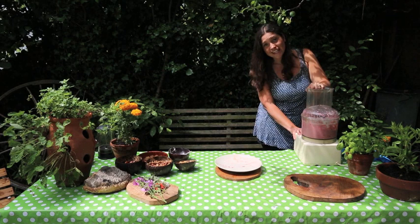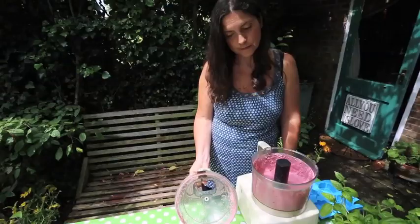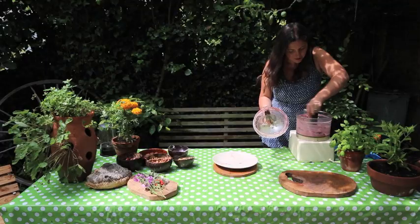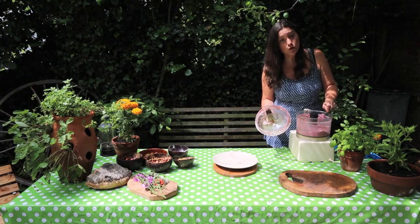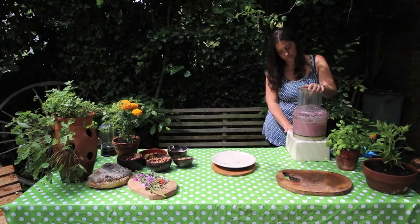Nearly there. Let's have a look and see. We need to give the sides a scrape down and give it a final whiz. We're looking for a nice smooth consistency. And we're nearly there. All done.